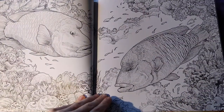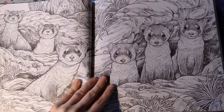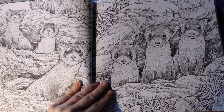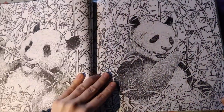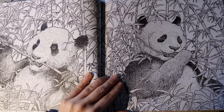So we're getting a really good mix of species in here. Not just your classic animals, we're getting fish, we're getting bugs, it's great. Black-footed ferrets, how cute are they? Aren't they cute? Love it. Giant pandas. This might be the first one that I do.